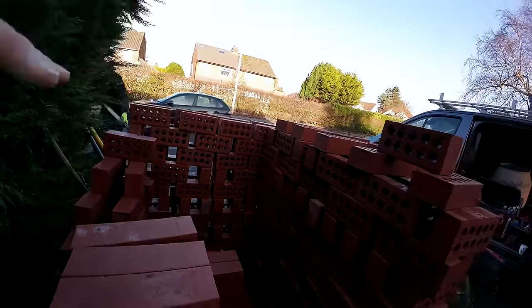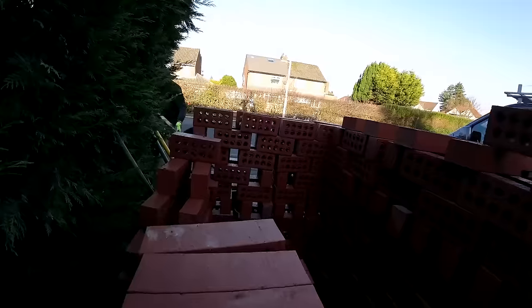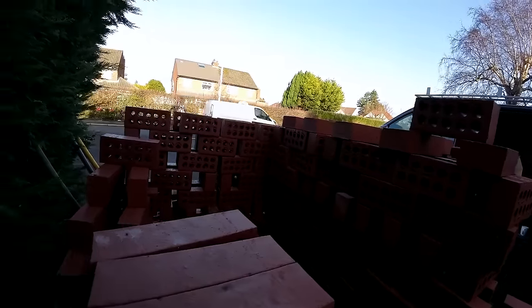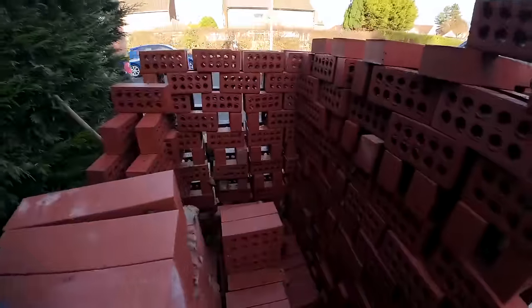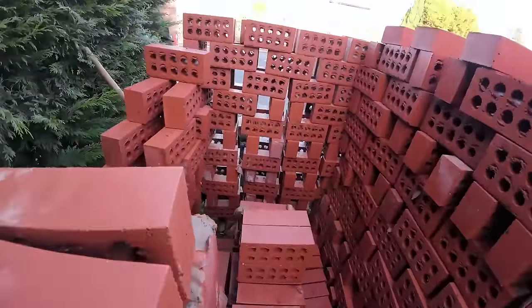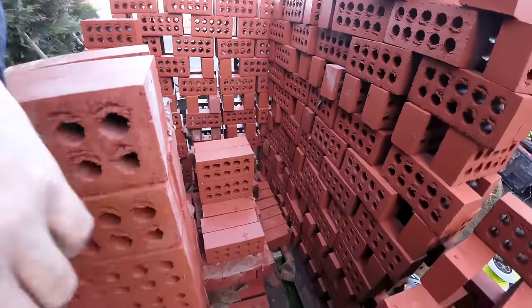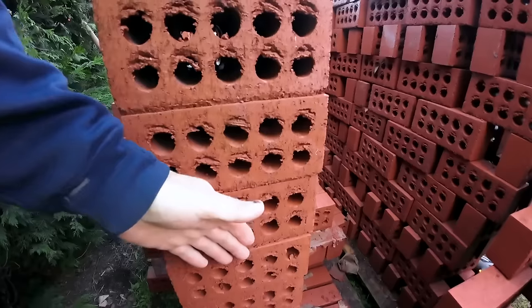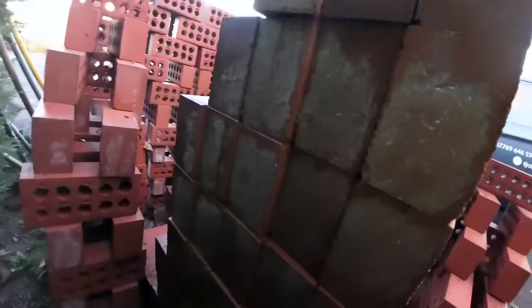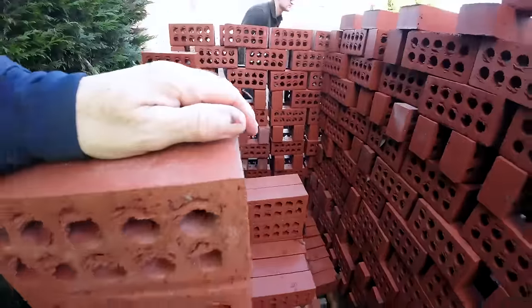All you have to do is make sure the top's covered so the water can't get into the top. As long as the wind can blow through, they will dry out pretty quick because they're engineering bricks. So there you go. Don't let your bricks get wet. Of course, this is to people who don't know. Obviously, most people who watch the channel do know. You can see the end of the pack starting to dry out, just as you go into it. So, let's crack on.